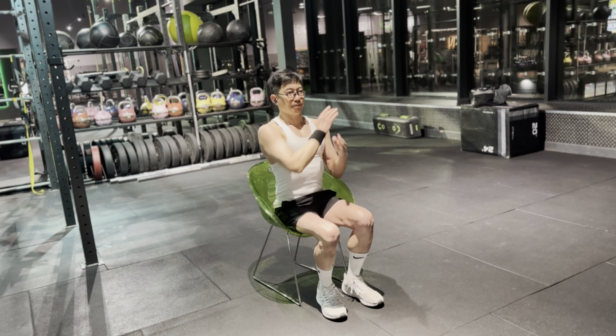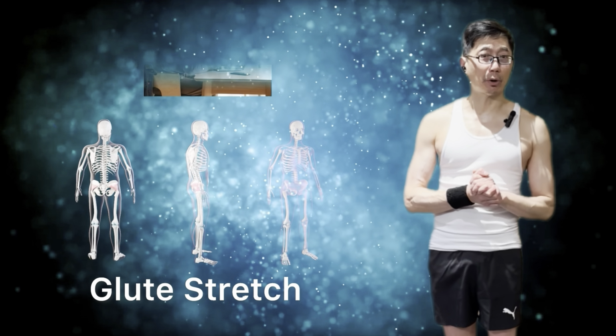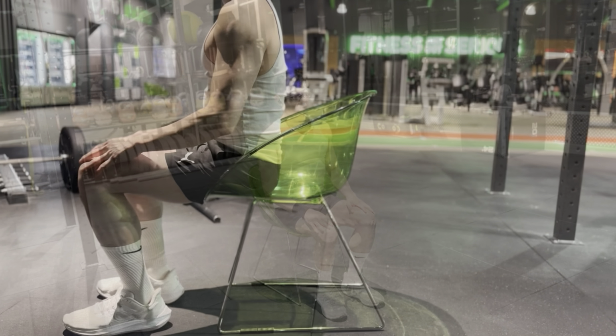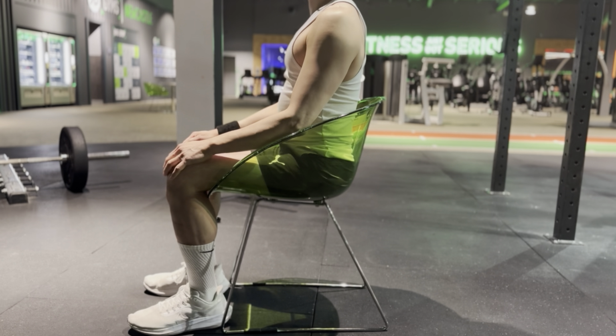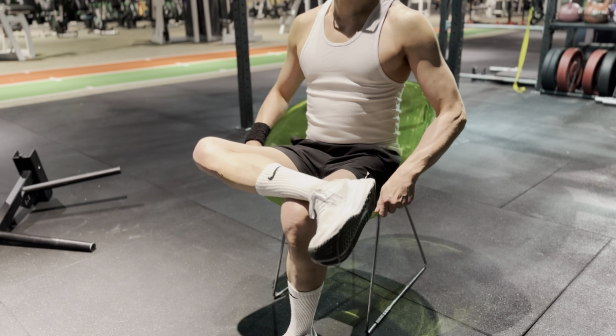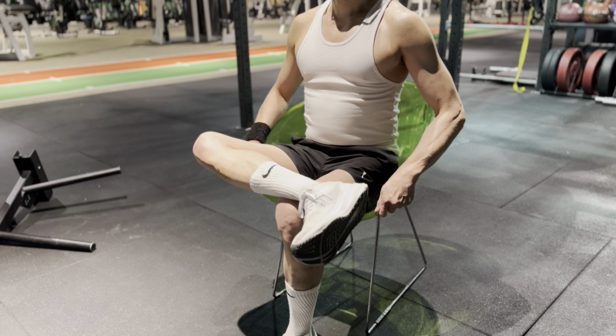Now we're going to move on to the next exercise, and we're going to do a glute stretch, which tends to get very tight with prolonged sitting. Now with the same chair, but this time I want you to shuffle back so that you are in the backrest like this. And bring one of your legs up so that your shin is resting on the opposite thigh. Just let that knee drop down and away from you.